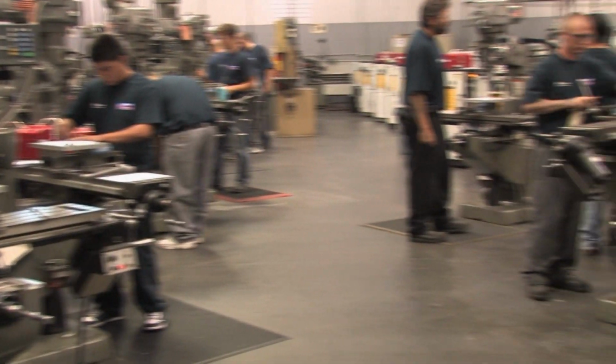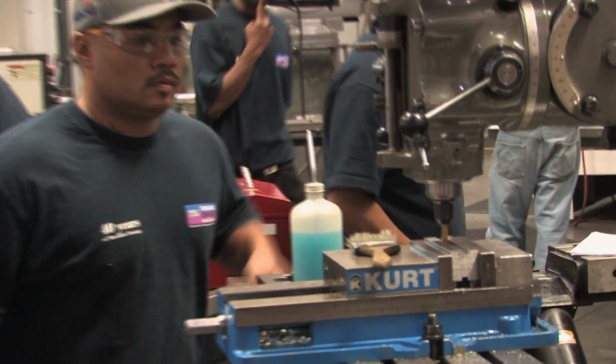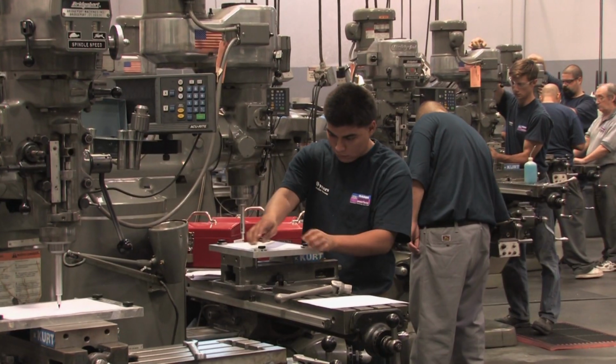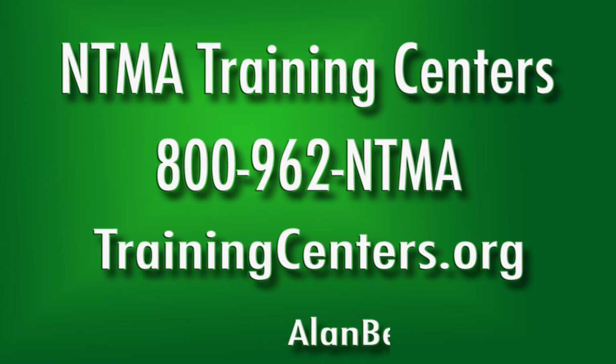In addition to machine shop tools, NTMA students learn about computers and computer-controlled equipment. This is truly a high-tech career that has high pay and strong job security. Financial aid is available for those who qualify. There's also job placement assistance, and you do not need a high school diploma to enroll.